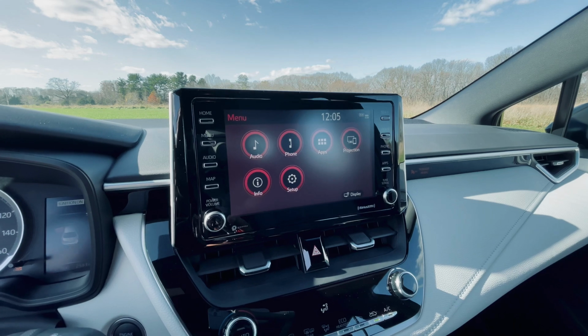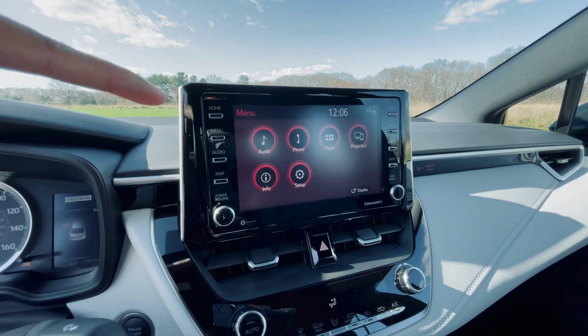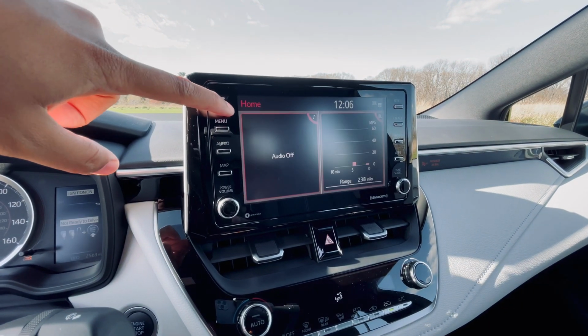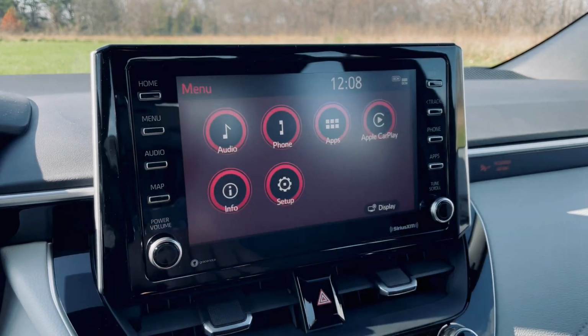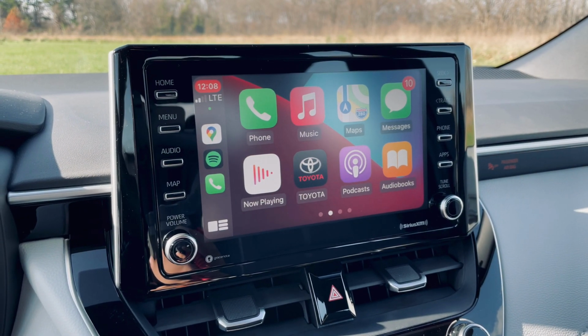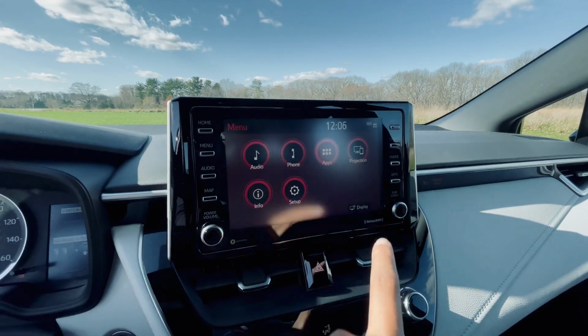So all Toyota Corolla trims do come with a touchscreen display. The lower end models have a 7-inch, the higher end models have an 8-inch touchscreen display like the one here. It's pretty nice, pretty standard, nothing too crazy. You do have Apple CarPlay, you do have Android Auto, you do have Alexa, and you have Sirius XM with a 3-month free trial. But yeah, overall, this is pretty basic, not much going on here.